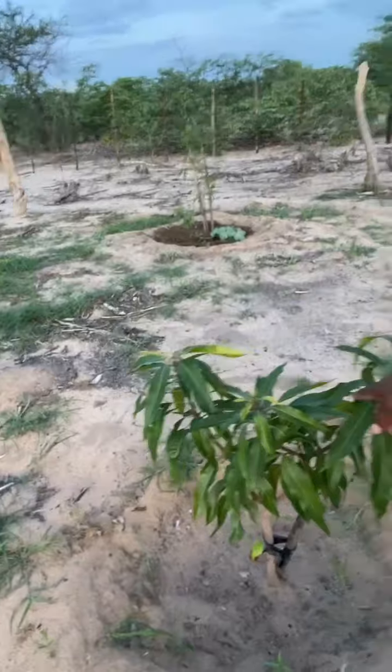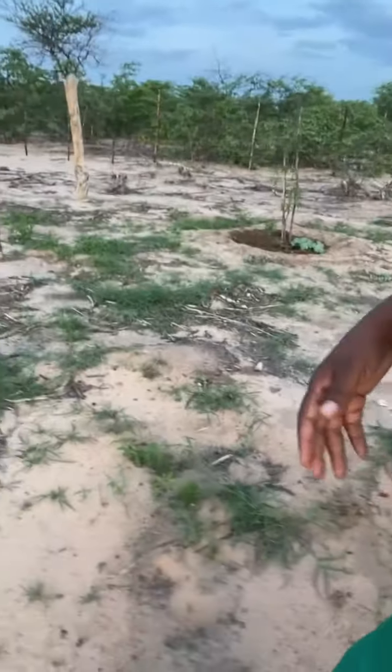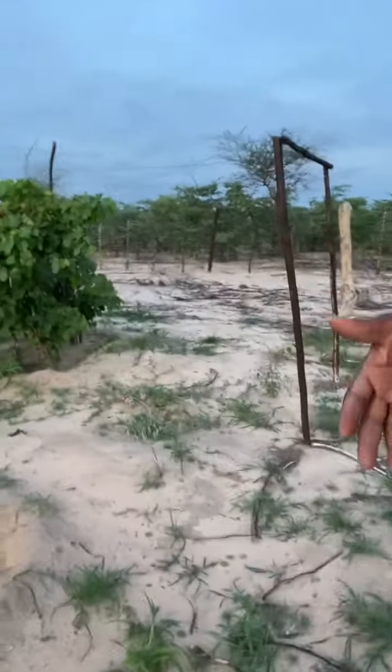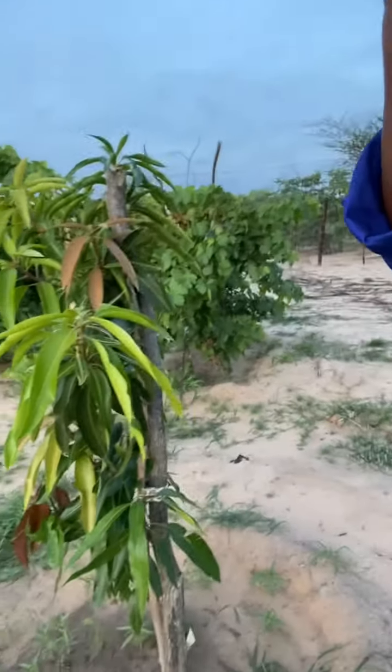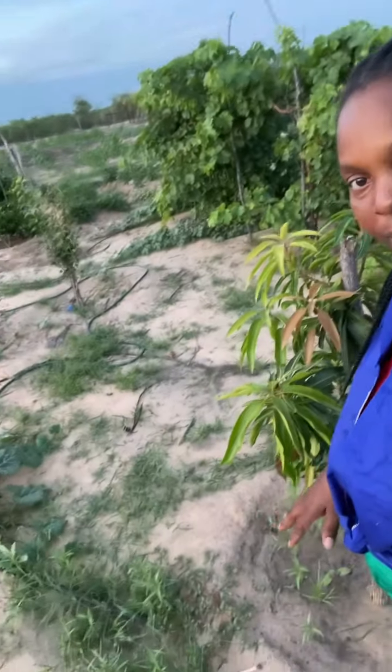Another mango plant. You are probably wondering why so many mangoes. That's because mangoes are my favorite fruit. I can't stop eating mangoes. So I had to make sure that we have a lot of them in the garden. And it's the same thing with my husband and my baby. We all cannot stop eating mangoes. So we needed to have a lot of mangoes.